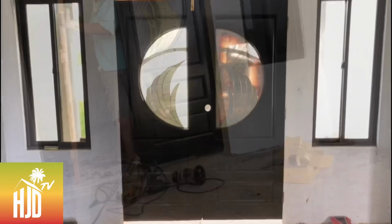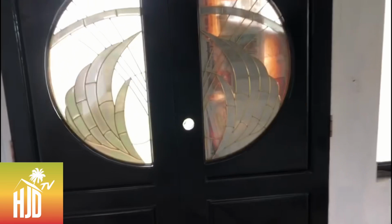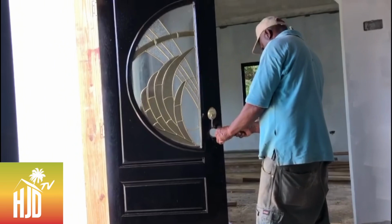A look from inside the house. Just ties in really well with the windows. And now, a look from outside. What do you think, guys? I think it really looks beautiful.